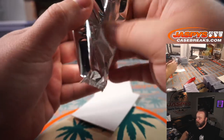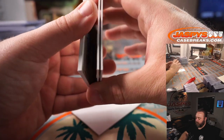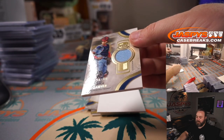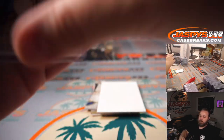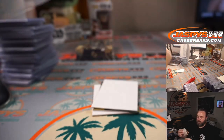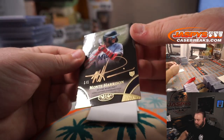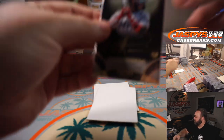Let's get you a big unit. Mitch Garver, 266 out of 399 for the Twins. Donald Dudley. Kenta Maeda, 68 out of 300 for the Twins. Donald Dudley. And Gold Ink Auto, 1 of 1 rookie auto, Monty Harrison for the Marlins. I Capola. There you go. What a beautiful card.